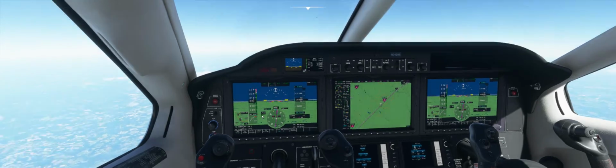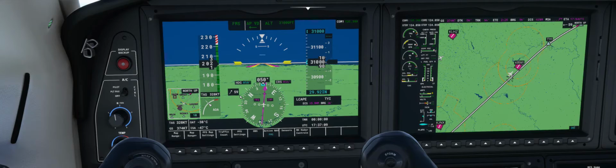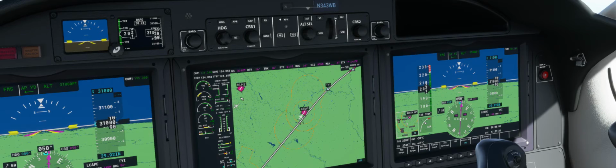Outside air temperature right now is minus 38, but we're at 31,000 feet, so that's hardly surprising. Tailwind up to 59 now. Should get our descent instructions soon, I expect. I hope. We're 107 nautical miles from our destination. At this speed, only 17 minutes, but that'll drop.